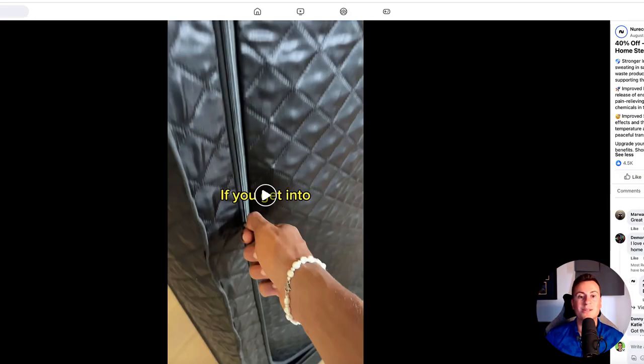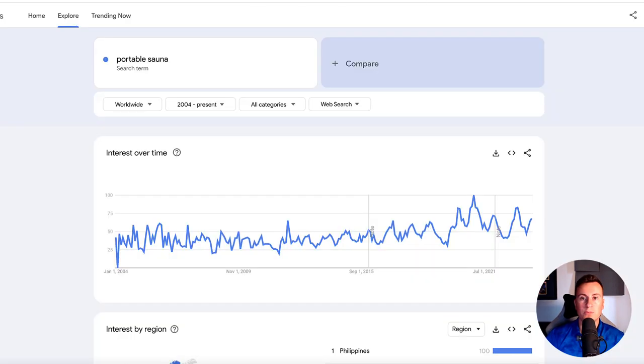Cheers. Moving on to product number two then, higher profit margins. We have the NeuroCover. Before I show you the actual product itself then, we'll jump on to Google Trends, where we can see every Q4 this thing spikes massively in popularity, showing or proving almost that now is the perfect time to get into this product.